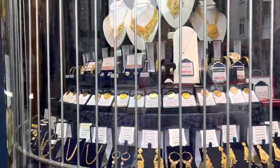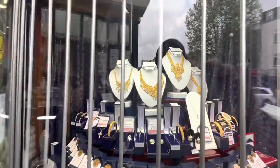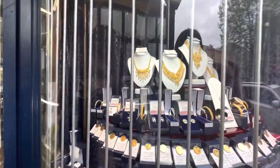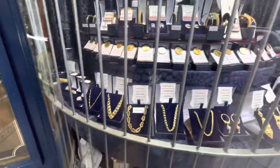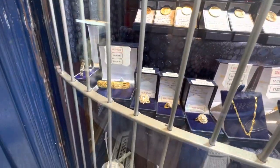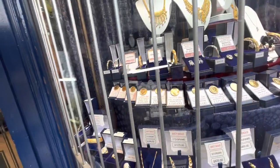We're looking at another jewelry shop. So in Bethnal Green, you have many jewelry shops as well as clothing stores as we have been touring. This one? 1,825. What gram? 25 grams. 22 carats.